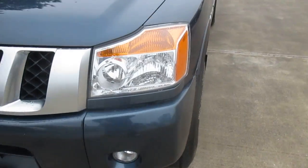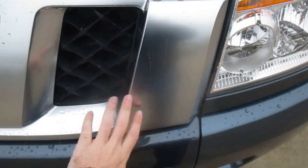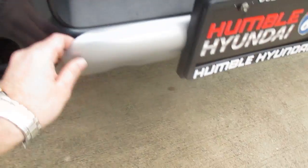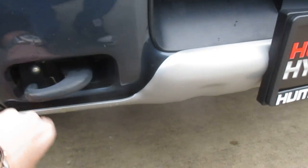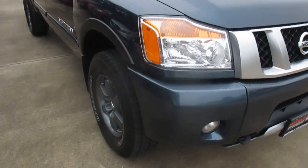As you can see on the Pro-4X, you got standard halogen headlights, you got standard fog lights, you got this matte silver finished grille, which is absolutely awesome. This one here, I don't know if this is standard or not, but it looks like someone's added this skid plate underneath. Somebody who actually owns one of these may be able to attest to that. Of course, you got a couple tow hooks on the front to get people out of trouble.